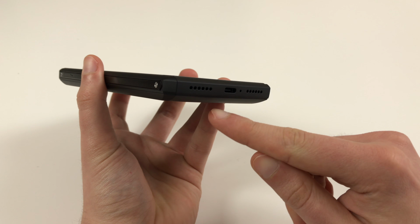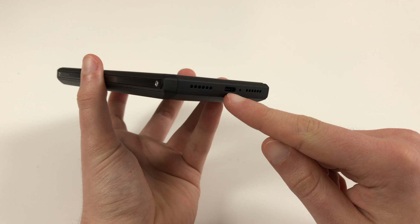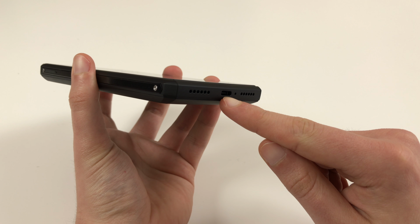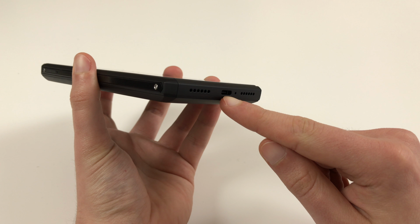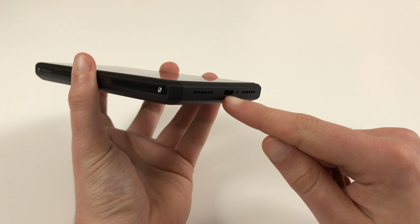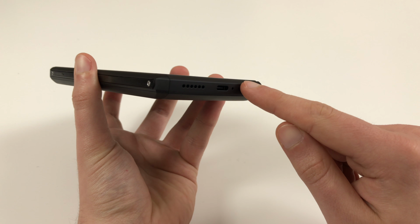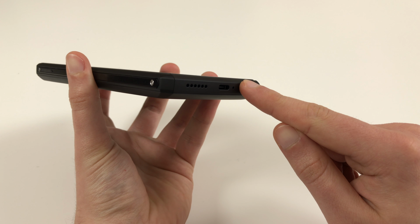And the Type-C port here is a port that needs plugs with an extra length, so it's not the standard Type-C length. So not all adapters will fit there. So you need to keep that in mind. If you break the adapter that comes with the Oukitel K10, you might have issues finding an adapter that fits in this port.